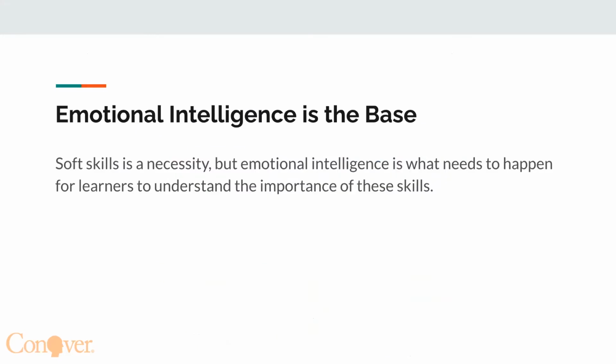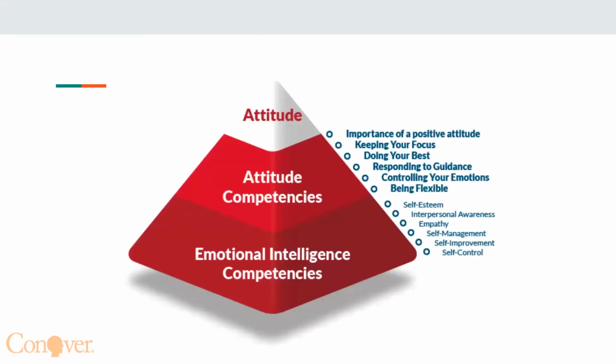But see, emotional intelligence is the base. Soft skills is a necessity, but emotional intelligence is what needs to happen for learners to understand the importance of these soft skills. So here's just one example of what I mean by that. Here's a pyramid, and at the top is the end goal, the competency that we want a student or an individual to have.